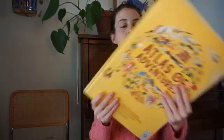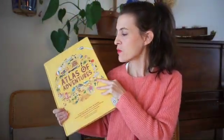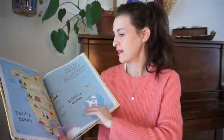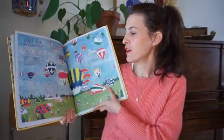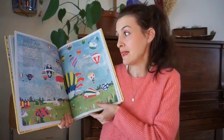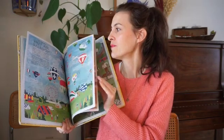I also picked up the Atlas of Adventures. This is also used. I do think it's also from Amazon. This one's so cool for different countries. It has basically adventures. Like here's a liftoff on a hot air balloon page, and this is for the Canadian Balloon Festival. I guess I would have thought it'd be for New Mexico, but it's for Canada.